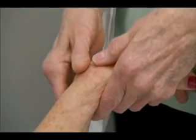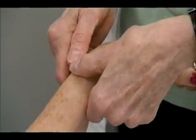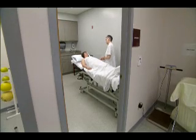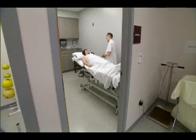Lymphedema is excess fluid. It's different from the normal swelling you would have with an ankle sprain or just a minor trauma like that. It's a problem with the lymphatic system. That's the system that drains fluid from tissues all over the body and helps fight infection. When that fluid can't drain properly, it can build up just about anywhere, causing painful swelling.